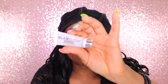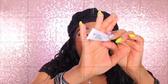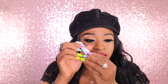The next thing I got is Glam Glow Super Mud. It's a clearing treatment. Oh, I wanted to try this. I have so many Glam Glow samples, but never the one that I wanted a sample of. And this one is a clearing treatment. So I'm super excited to try this out. Yes. So I definitely will be using this.